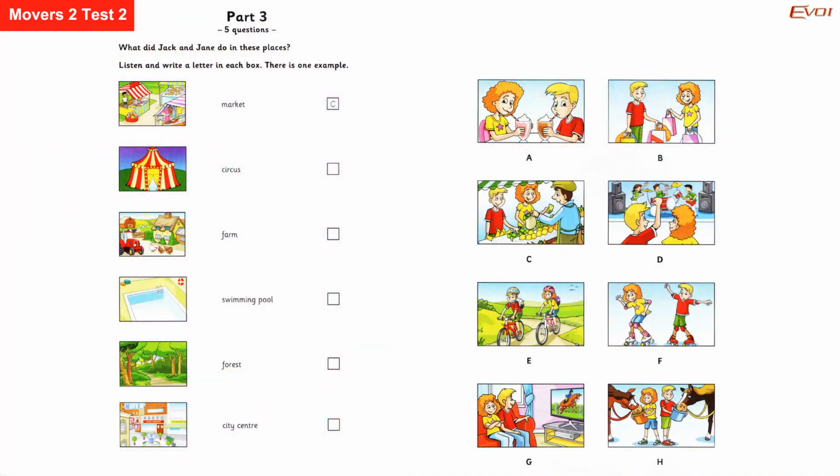Part 3. Listen and look. There is one example. Jack and Jane are friends. They do lots of things at the weekends. What did they do in these places?